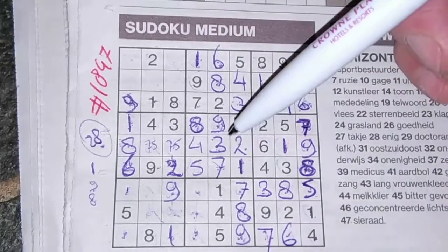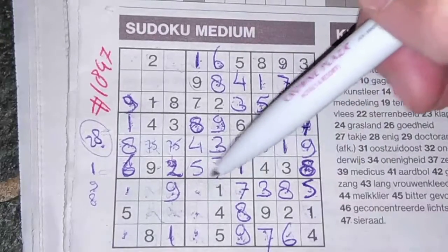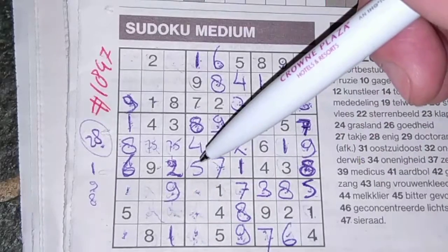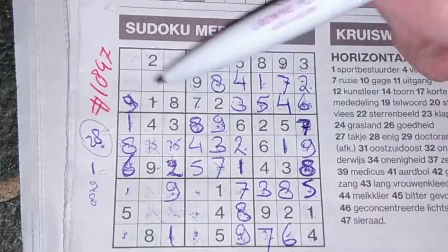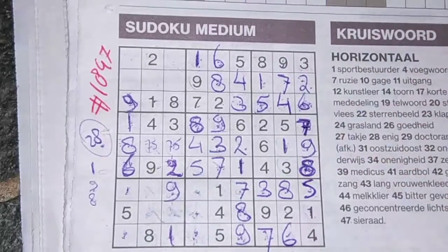And now, what are those numbers in this big square? The 2 is missing. The 3 is missing. And the 6 is missing. 2, 3, 6. I cannot fill this yet. Need to wait. So the 2 and the 3 are missing here.